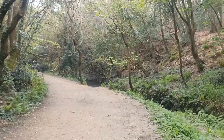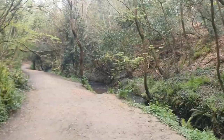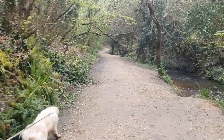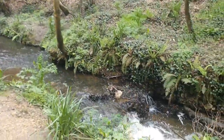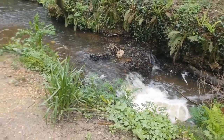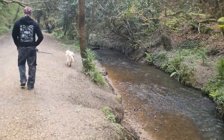Walks very dark in here though because of all the trees. It's really pretty, isn't it? And to think this is next to that beach. It's literally only a 10-minute walk away from that beach, isn't it? Yeah. It's pretty. Lovely. Oh, it's nice.